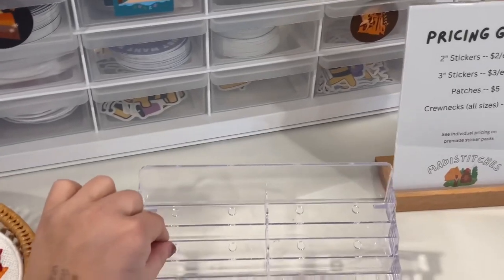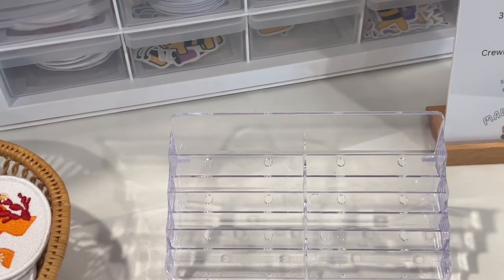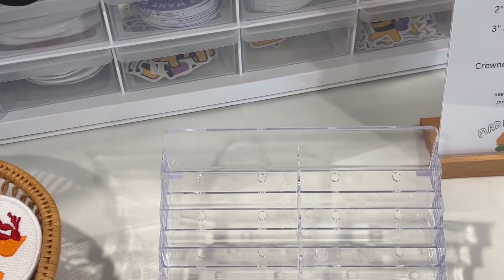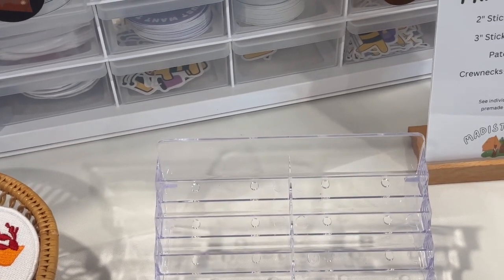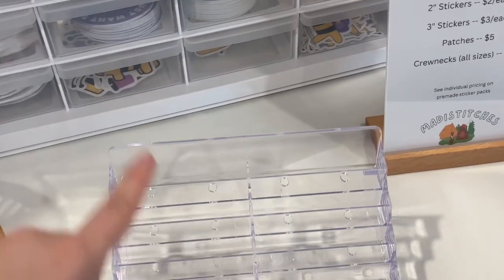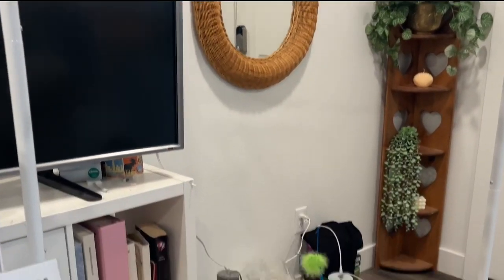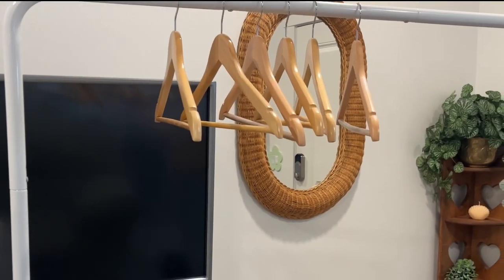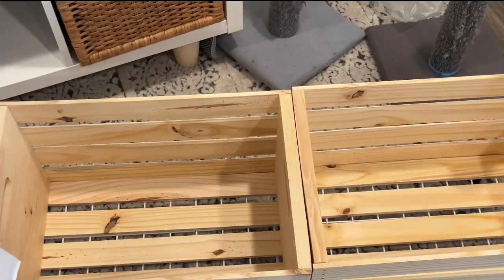And then my plan with this little display is that this is where we're gonna have pre-made sticker packs. So I'm just gonna make a few. I'm probably gonna do a batch of minis, a batch of just the Utah parks that I have so far, stuff like that, so that people who want a good deal because they want a ton of stickers can just grab one of the pre-made packs. And right next door, this has nothing on it right now, but this will be where the crew necks are. So my plan is to hang as many as I can from up here that can be taken right away, and then to have packaged ones down here in these crates.